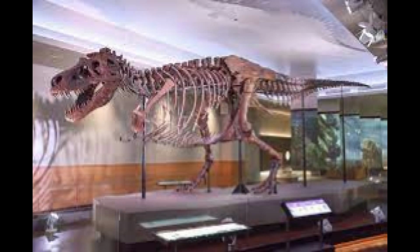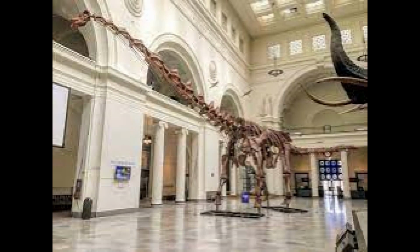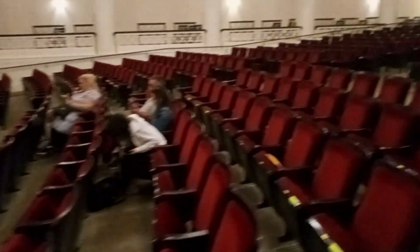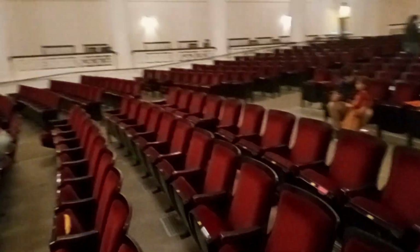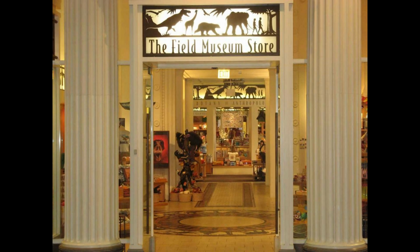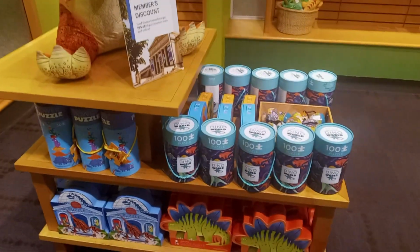Now, unlike Sue, who is a single individual, Maximo is a composite, made of different pieces from many different Patagotitan skeletons. I was even treated to a 3D film telling Maximo's story, but sadly I wasn't allowed to record it for you guys. I also hit up the gift shops at both locations. I managed to score some cool souvenirs to bring home.